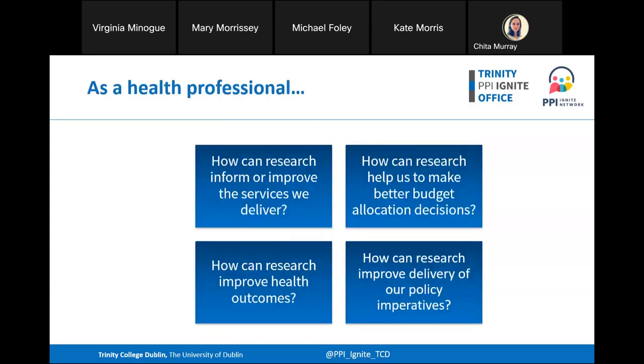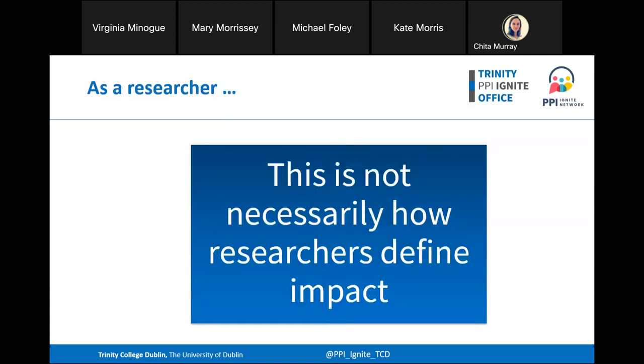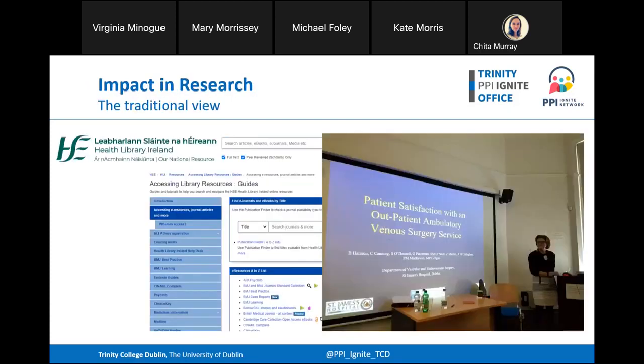But as a health professional, probably the things that are going through your mind are, well, of course, I know what impact is. It's about improving the services we deliver, or it's about better health outcomes, or it's about better budget allocations, or even it might be about delivering our policy imperatives. But that's not necessarily how a researcher defines impact. And actually, traditionally, researchers would have defined impact as publishing books, journal articles, chapters. That would have been impact for them. That would have been their dissemination, the impact that they were looking for, or their presentation at conferences and seminars and larger events.